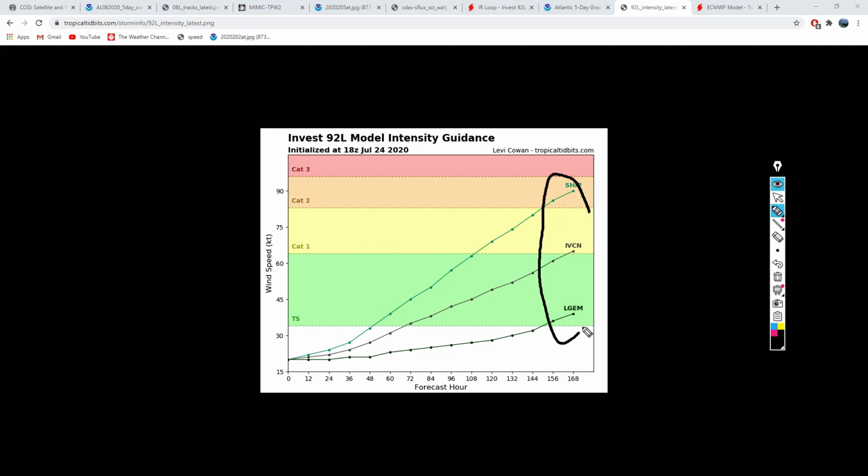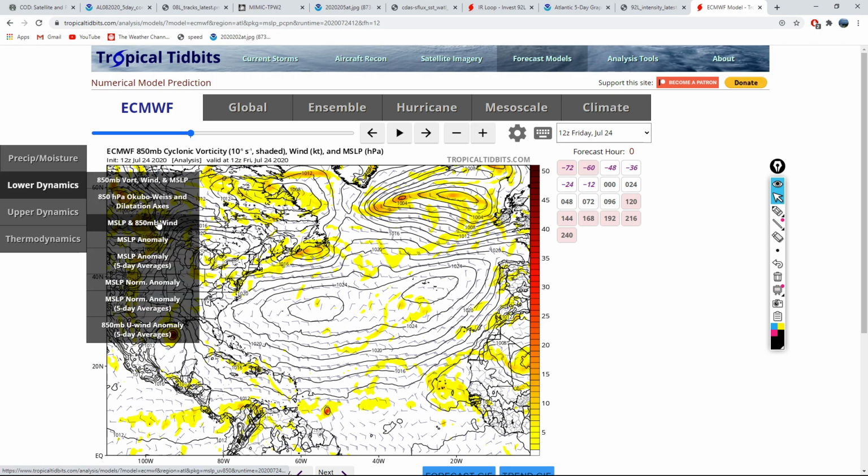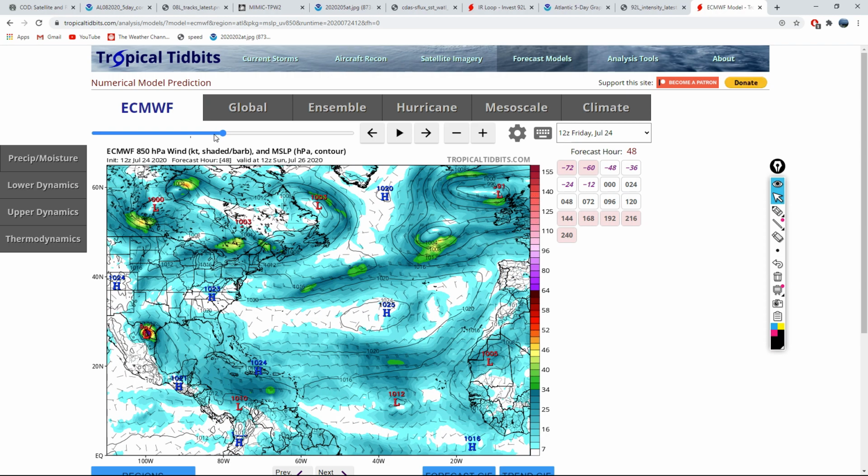Only 3 models are picking up on the storm, including the ECMWF, basically the European model, and the Icon model picks this up. It should be on here, but it's not currently. Basically, the European model brings it up to Category 2. The Icon brings it to a strong Category 1, I'd say. And we're about to look at that now. Here it is, 850 millibar winds, which is basically the lowest this model can go.